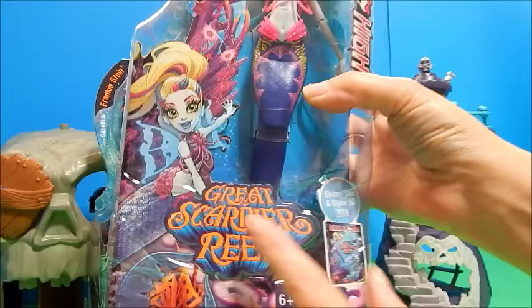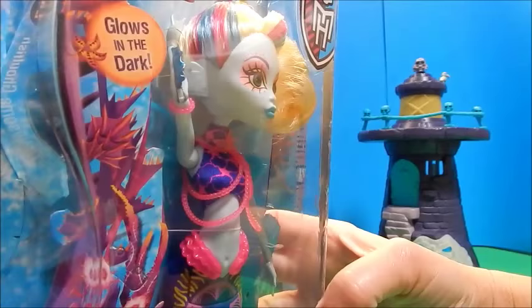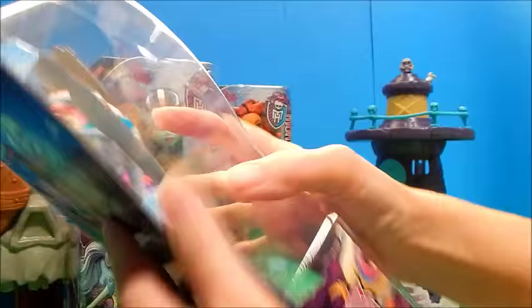So let's get a look at her. One thing I do know right off the bat is this neon orange lettering is kind of shocking. I think that's to kind of hit home that they glow in the dark. So there again, it says glows in the dark. Look at her pretty hair and crazy neon makeup. So let's go ahead and open her up.